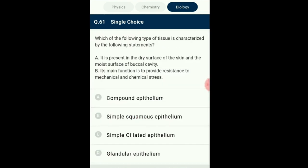Question number 61. Which of the following types of tissue is characterized by the following statements? The compound epithelium is made up of more than one layer. It is generally called multilayer cells and thus has a limited role in secretion and absorption. Their main function is to provide protection against chemicals and mechanical stresses. They cover the dry surface of the skin, the moist surface of the buccal cavity, pharynx, the inner lining of ducts of salivary glands and of pancreatic ducts. So the answer for this question is option A, compound epithelium.